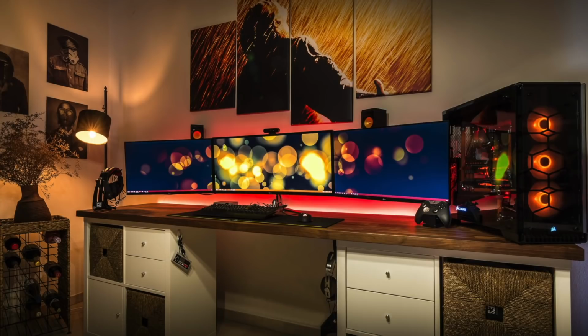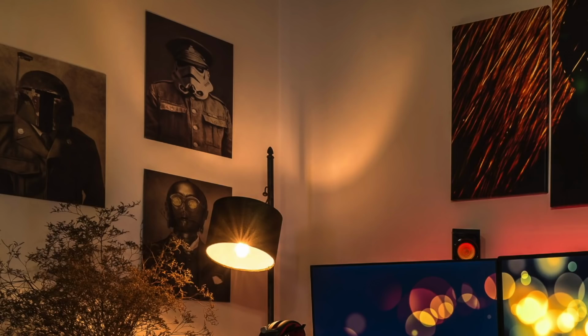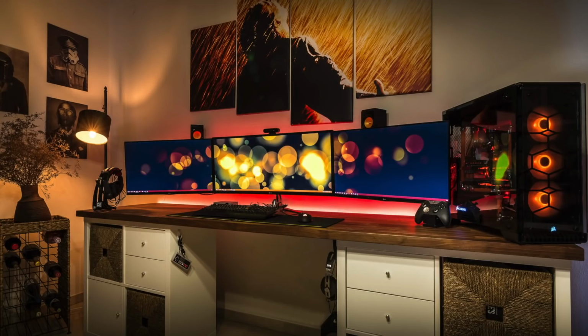But Sidnis, man, I like the theme, kind of Star Wars things going on throughout the setup. We did have some Star Wars figures, and check out those old-timey prints on the wall. Those are really cool, really unique. Haven't really seen something like that before. That all just adds to the overall aesthetic, and I'm a big fan of this.